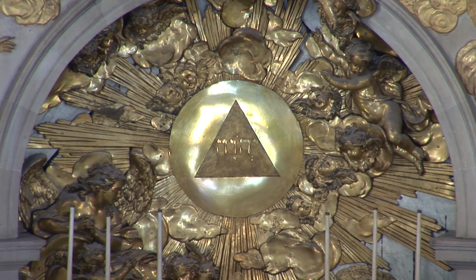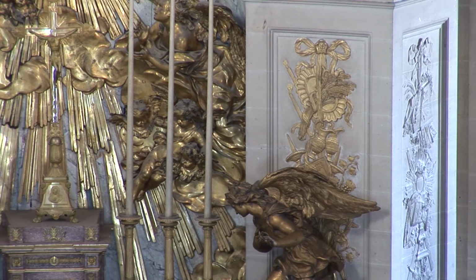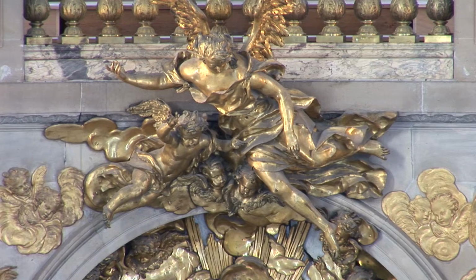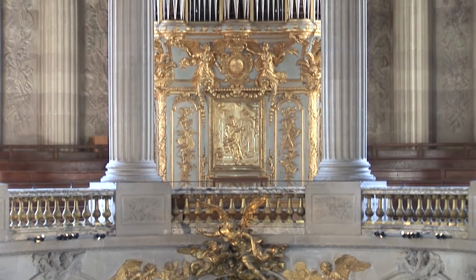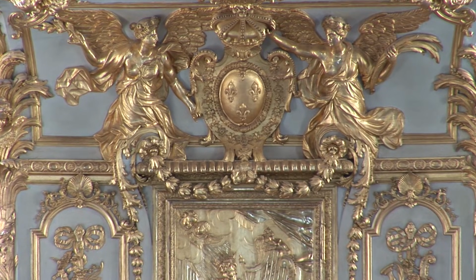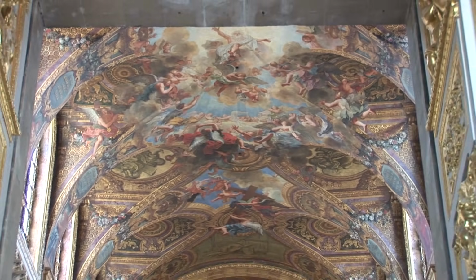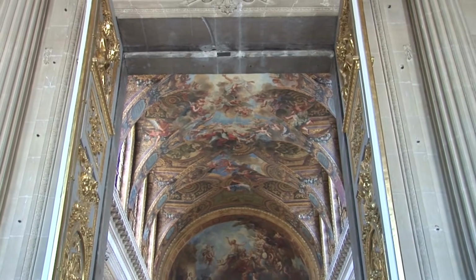The high altar in gilt bronze is entirely due to Van Cleve. He carved the glory with the name of Jahve shining forth, the angels in adoration, and the bas-relief representing the dead Christ on his mother's knees. The fine organ is situated in the tribune above the high altar, with the mechanism due to Cliquot and the magnificently carved chest of drawers gilded by Le Goupil. The entire decoration clearly illustrates the parallelism existing between the Old and the New Testaments.